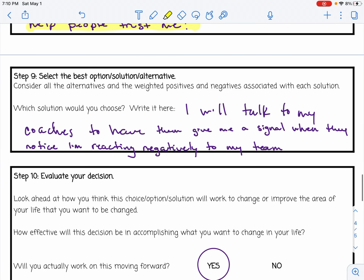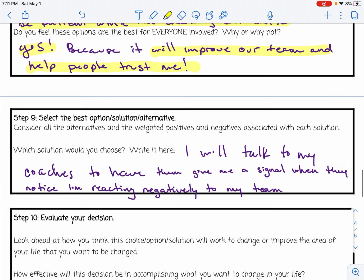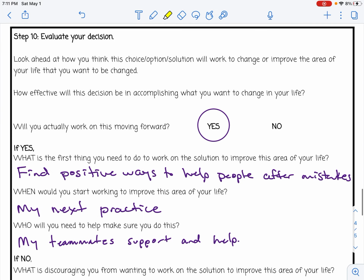Step 9, select the best option and solution to the alternatives. So consider all the alternatives and the positives and negatives, and which solution would I choose? Well, I think I would choose to talk to my coaches over my teammates to have them give me a signal when they notice I'm reacting negatively to my team. I think I would have a harder time getting feedback from my peers because I think I would continue to get frustrated with them. Now I'm going to evaluate my decision.